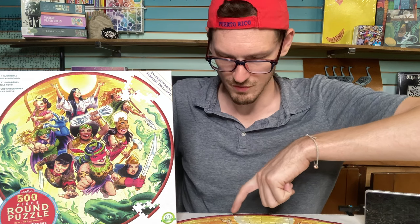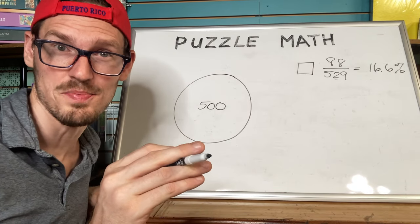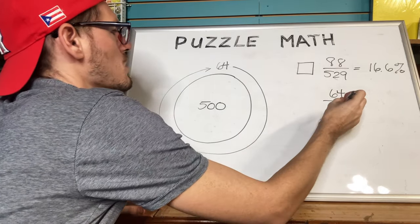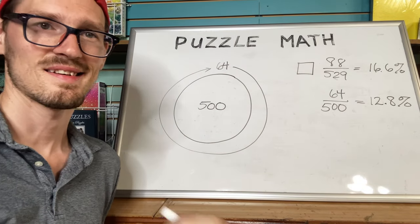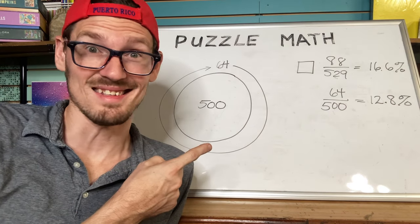But what about Amy? How do we think she's gonna like this puzzle? Let's count up the edge pieces and see. 1, 2, 3, 4, 5, 6... 46, 47, 62, 63, 64. 64 edge pieces out of 500. So the circle puzzle has 500 pieces, and the perimeter is 64 edge pieces. So 64 out of 500 is going to be 12.8% edge pieces. So that's definitely a big improvement over the square. But 12% is not 0%.